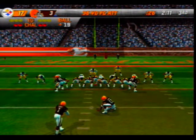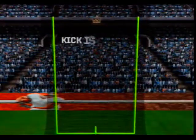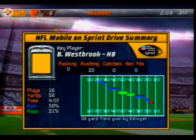Paul Edinger lines up for about a 36-yard field goal attempt. The try is good. Not every drive is going to get you a touchdown, so getting three was big. Now they've got to go over what worked and what didn't, so the next drive will get them a TD.